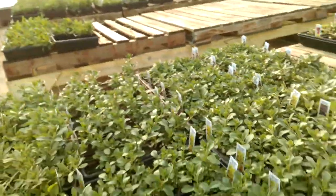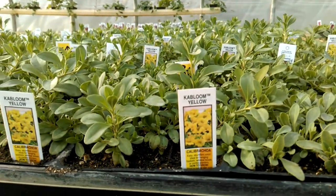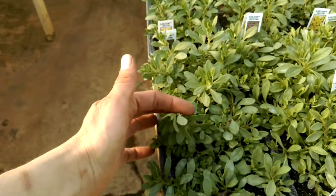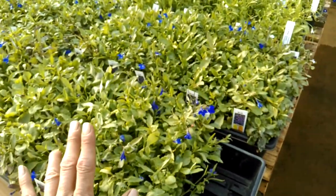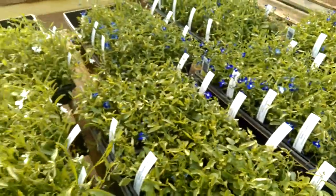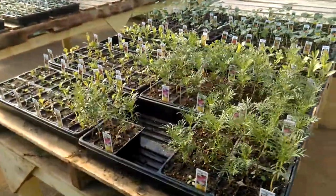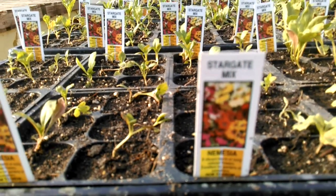And then the Calibrachoa plant that I can't pronounce. That one. Yellow, blue, and pink. And just look how bushy they're getting. Oh, they're such an amazing little plant. Dianthus. Ooh, and the lobelia. We got your standard short blue, your trailing white, and the trailing blue. Still got some cosmos sitting back here. The Nemesia.